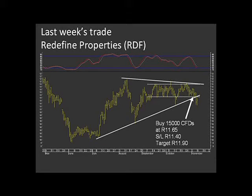And we did. We went long 15,000 CFDs at R11.65. We put our stop loss below R11.40, and I said at the time I would use a bit of flexibility around that stop loss. I was looking for a move back up to the top of that channel at around R11.90 as a minimum target.